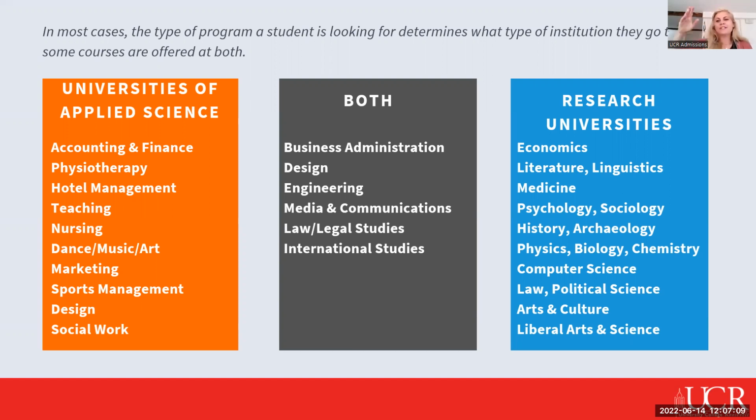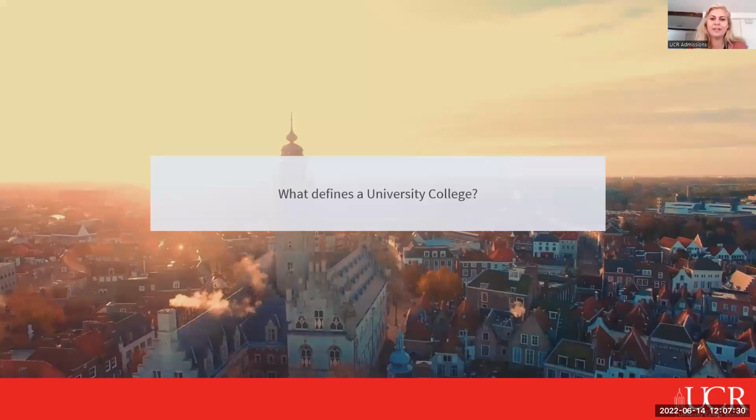And then, as you can see at the research universities, all the way at the bottom there, there's liberal arts and sciences. And that's actually what I wanted to talk about today, which is the university colleges that we have in the Netherlands. So it's almost like a third category, but all these liberal arts and sciences colleges are part of a research university. So it's 2 main streams, and then it's like a little bit of extra, which will get you to the university colleges.